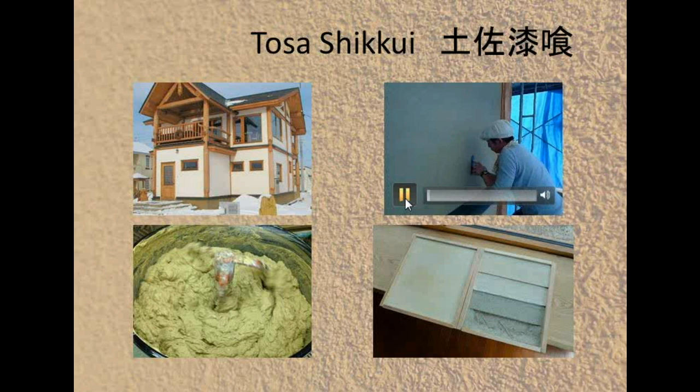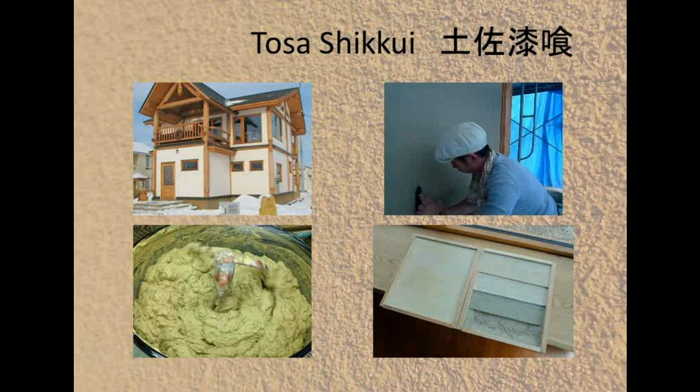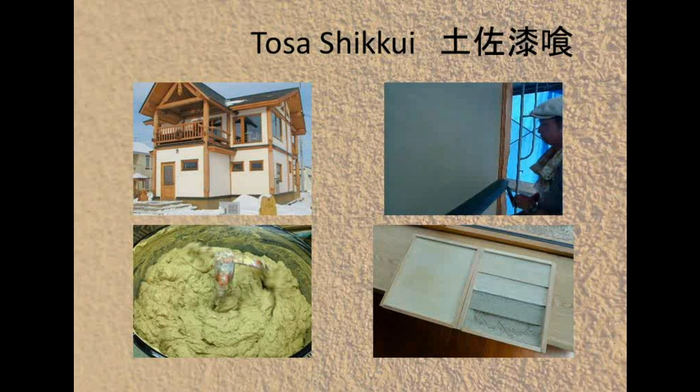Yeah, and Tosa Shikkui, the name is from Kochi-ken, which is a place in Japan which is really prone to typhoons. And this is the finish that was developed in Kochi-ken for their buildings. They apply it about 1 centimeter thick, and they compress it down to about 6 millimeters. So it's applied very thick, much thicker than regular Shikkui, and then compressed, and it's very strong to typhoons. You see a similar plaster in Okinawa, which is also prone to typhoons. And there they mix quicklime with straw, and then let that ferment.